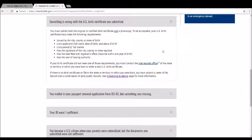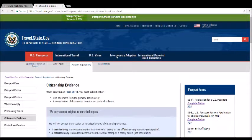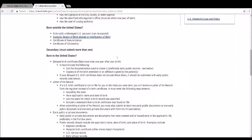So this is a note to all of you. I had never even heard of this. The date filed with the registrar's office must be within 1 year of birth. They got hers when she was like, I don't know, 2 or something. They want citizenship evidence. They want you to go fill out a birth affidavit form. That's the best thing if you can do that.